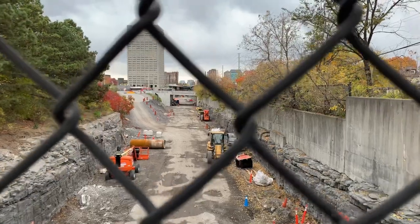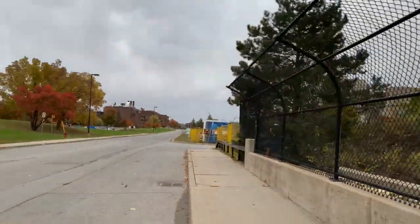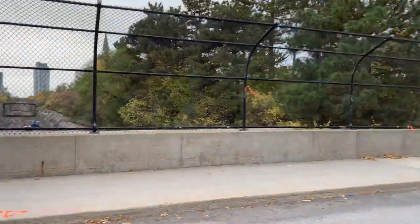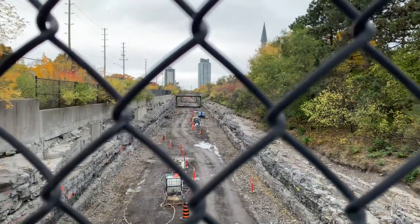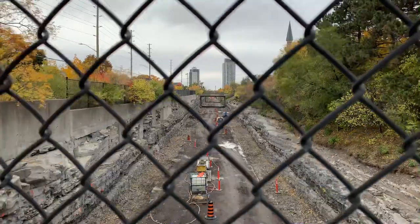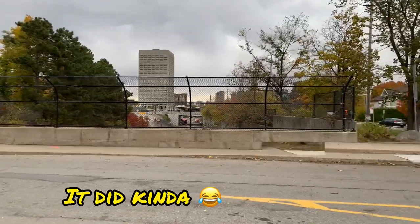I'm at Scott and Sir Frederick Banting Driveway, government buildings over here, and this is what it looks like. Normally I get a bunch of drone footage of this, but today I will not. Well, I will if the wind can stop, but this is how it looks. Not much progress down this way.